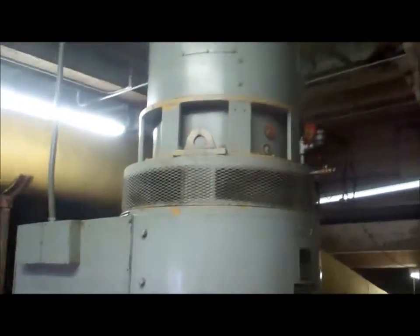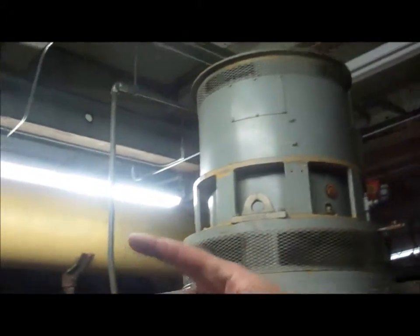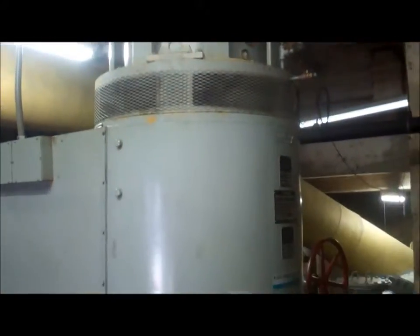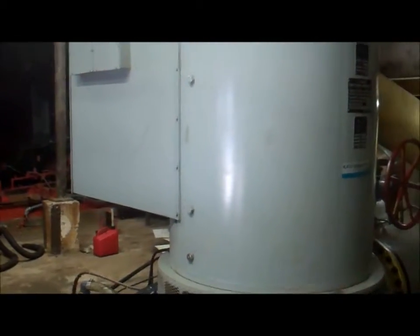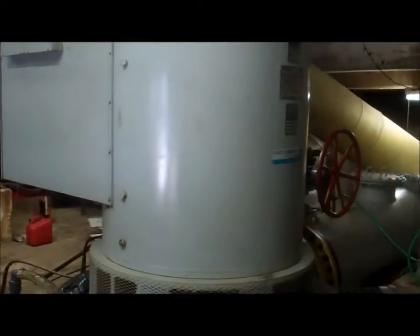It's a 1987. It's the most powerful machine, even though it's the smallest, because the efficiency has gotten better. These machines are about 80% efficient, and this machine's about 91% efficient. So they only got 11% more efficient in 100 years. So the technology really hasn't gotten that much better. This one is a 550 kW machine.